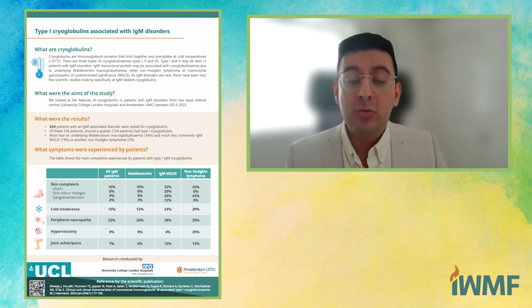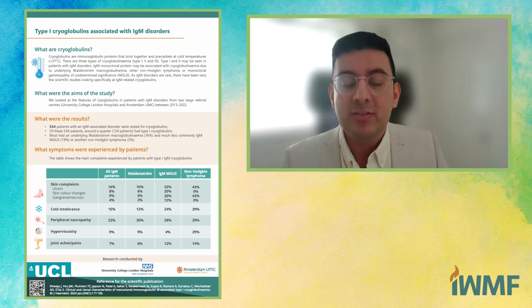It's also interesting to know that other rarer conditions like cold agglutinin disease can also be seen in patients with cryoglobulins. This is something that can affect the peripheries, the cold symptoms, the hands, the feet in different ways. Of these, a proportion of patients needed treatment, but not all patients with cryoglobulins needed treatment.